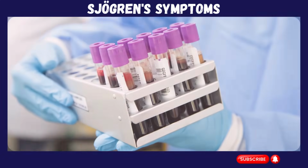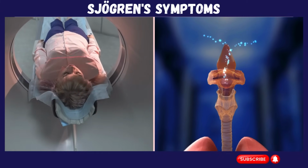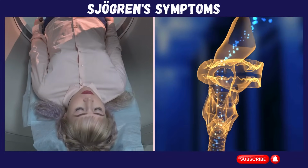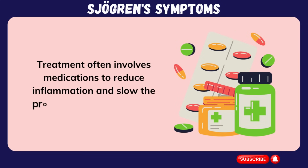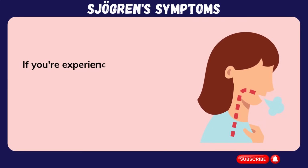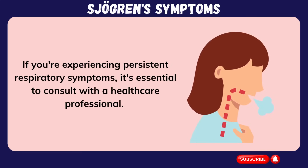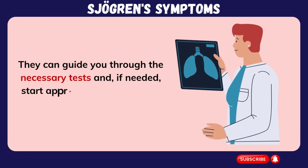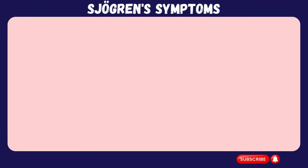Early detection is crucial. High-resolution CT scans can reveal changes in the lung tissue, and pulmonary function tests can assess how well the lungs are working. Treatment often involves medications to reduce inflammation and slow the progression of the disease. If you're experiencing persistent respiratory symptoms, it's essential to consult with a healthcare professional. They can guide you through the necessary tests and, if needed, start appropriate treatment to manage the condition effectively.